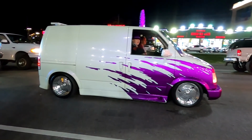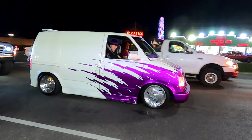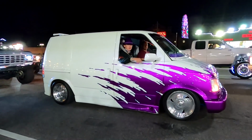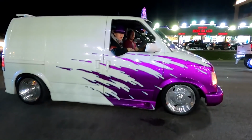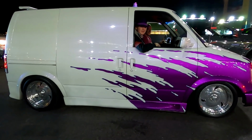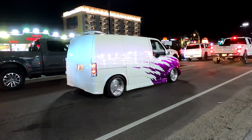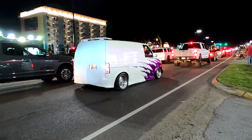It's different. And it's low. How high off the ground? 4 inches? 3 inches? About 3 inches. Great, nice. A Corvette motor? All right. Now I hear it. Very nice. That's cool. Very different. Wouldn't you agree?